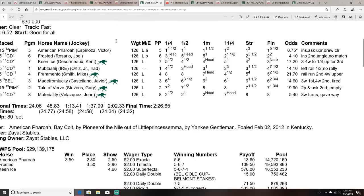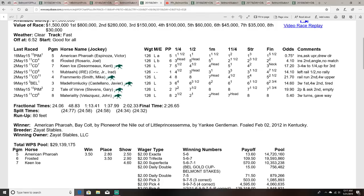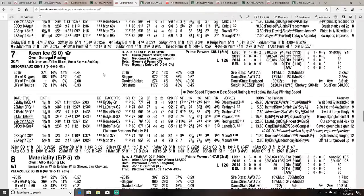And we'll move on to 2015, and of course that's the year that American Pharoah won the Triple Crown. Frosted got second, trained by Kiaran McLaughlin. Keen Ice got third. Mubtaahij got fourth. And we'll get on into that.